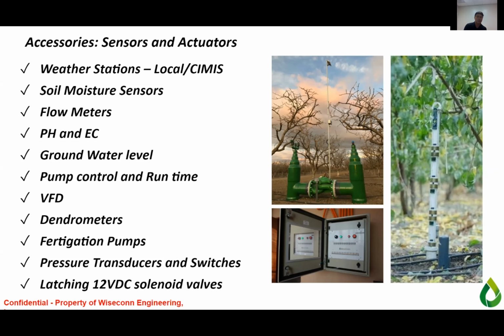Flow meters, pH and EC readings, ground level water monitoring, so well depth cables, pump control and runtime. We can also tie into your VFD, kick it on and off. We look into dendrometers. We can do fertigation pumps, proportional fertigation, reading pressure transducers and switches, get pressure differentials, and then opening and closing valves throughout the field.